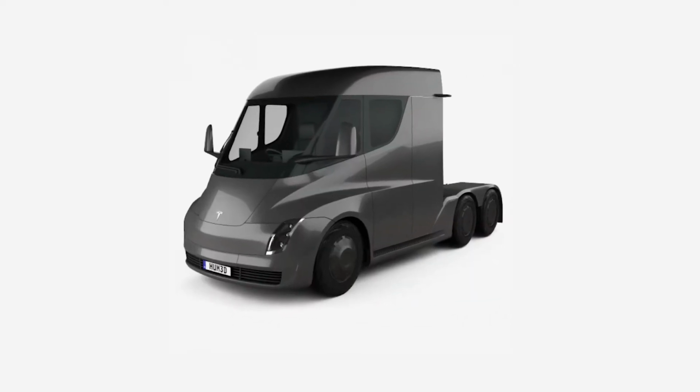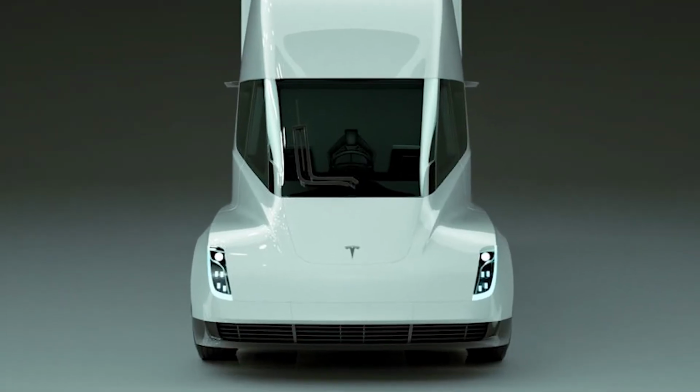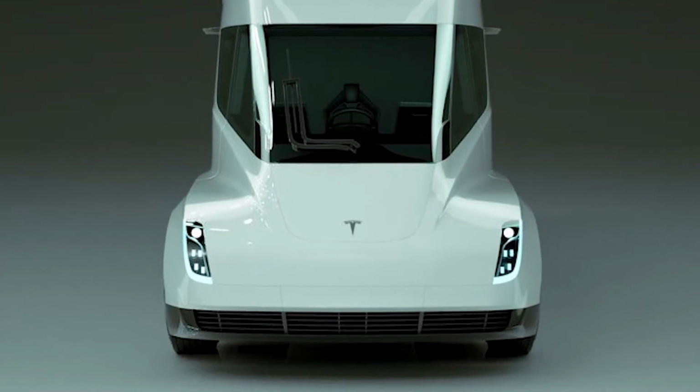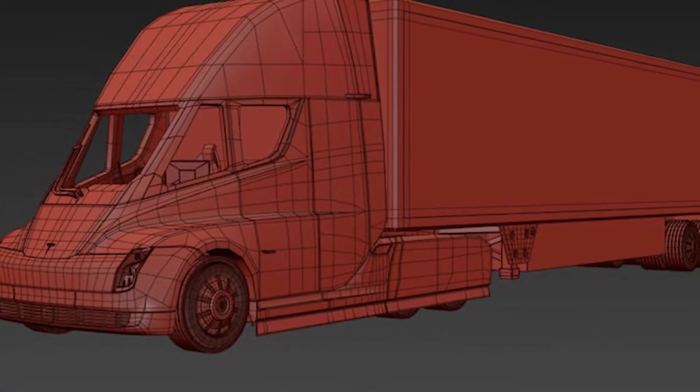These subtle changes gave the truck a different side profile. I didn't immediately notice a lot of differences when I viewed the car on the front profile, but these changes were more obvious when I viewed the side profile.